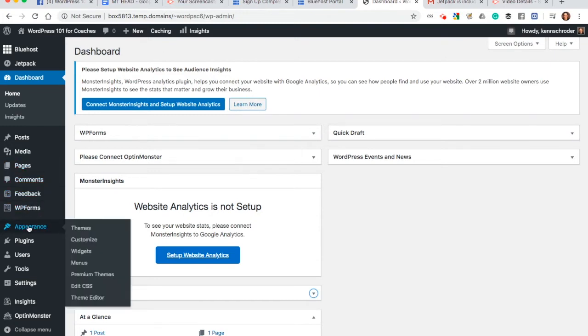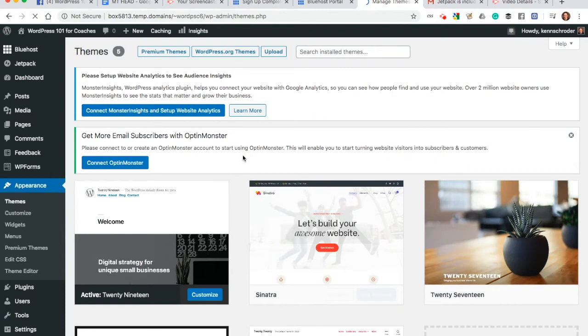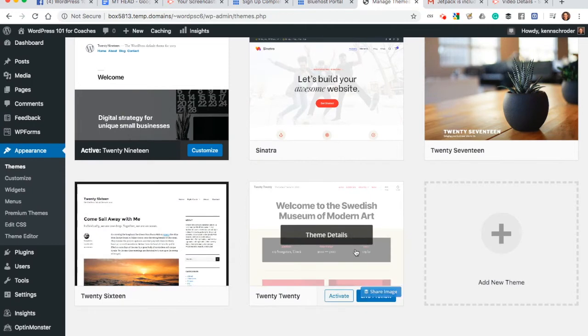What I'm going to do is go over here to Appearance and then go to Themes, because that front end is pretty rough. Right now, the theme that's there is the 2019 theme, and there's a 2020 theme that came out. Let's go to that one because it's more current.